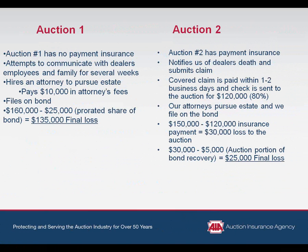So auction number 2 has payment insurance, and basically all that they need to do, once they're notified of the dealer's death, once they learn about that, is submit a claim. The claim is paid within 1 to 2 business days, and a check is sent to the auction for $120,000. Remember, that's that 80% coverage of the $150,000. So from there on out, we handle our attorneys, pursue the estate. We file on the bond. The auction doesn't incur any additional attorney's fees or anything like that.